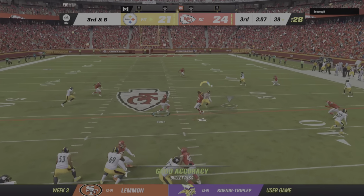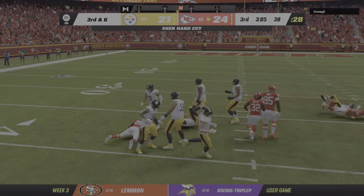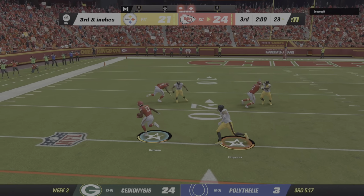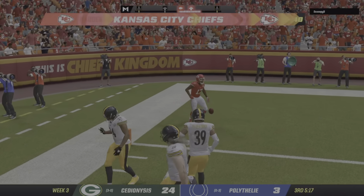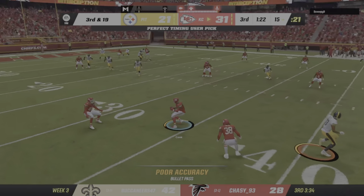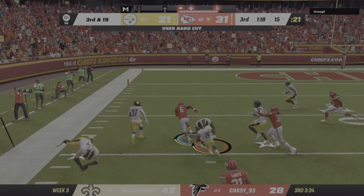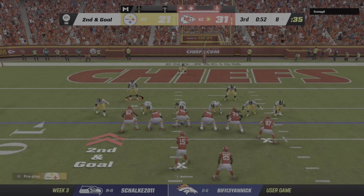Operating from the gun, Bloom. He rifles one that's intercepted. Picked off by Justin Reed. His primary guy. I think he read that as soon as he got to the line of scrimmage. Knew where the pressure was going to come from. And in for the Chiefs touchdown. Line coach trying to come up with an answer for this pass rush. And this is intercepted. He was trying to get it to Davis. And the Chiefs are going to take possession.